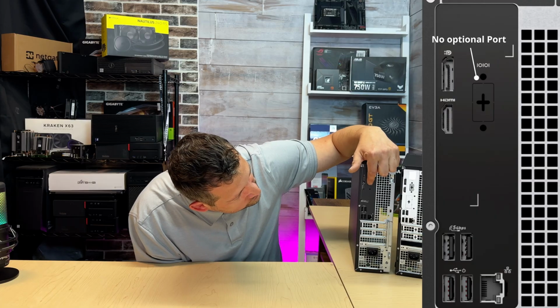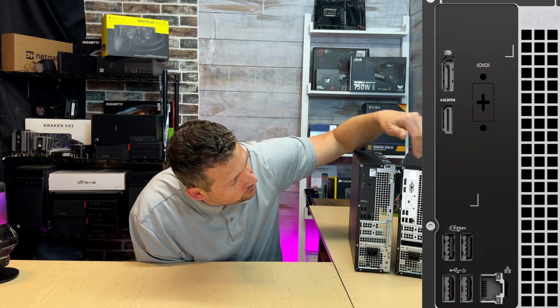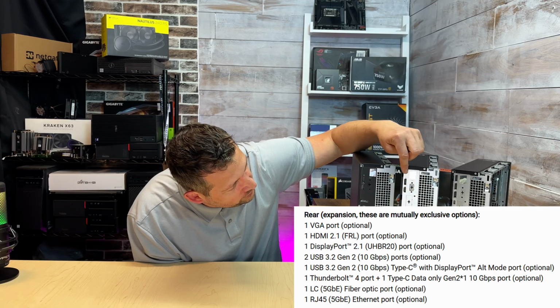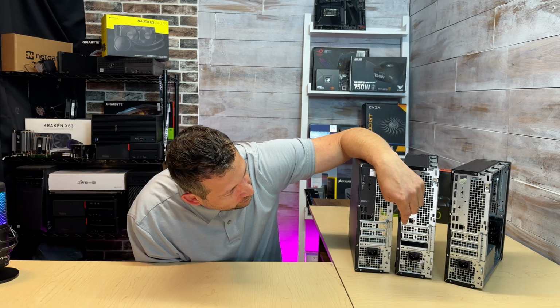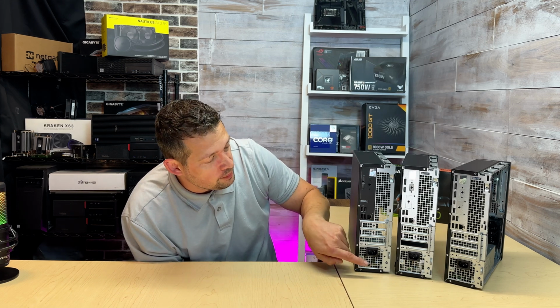Also, it looks like there is an optional port in here, as nothing on the motherboard has been cut off. The mid-tier model, the QCS1250, now this is where you can put optional ports in here. You have a DisplayPort, you have an HDMI, the same amount of USB ports, you have a hardwired connection, and oh, I forgot to mention, this only comes with a 180 watt power supply by default.